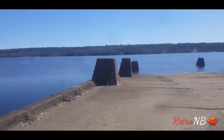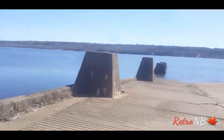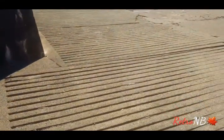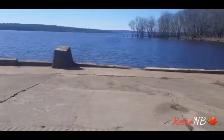Location at Humphries Wharf, right here on the Washademoak Lake. And wow, beautiful wharf right here. Starts up a little bit higher. Look along the retaining wall. And this is unique. There's actually grips in the cement for traction. Beautiful.